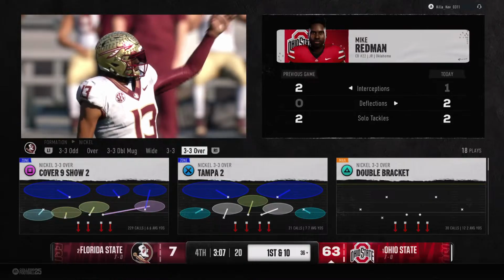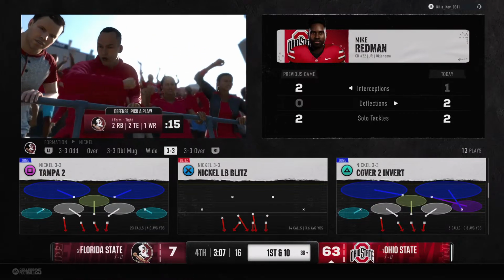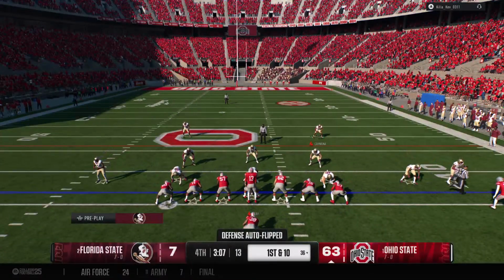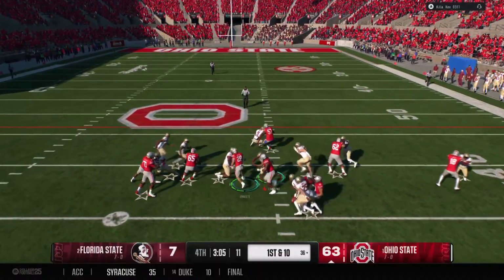it's really about costing the game here. And I understand. You got to do everything you can to get back in it, down by a couple scores. But the interception, for the most part, seals the deal for the defense. And now the first play of this drive, they'll begin at the 36.